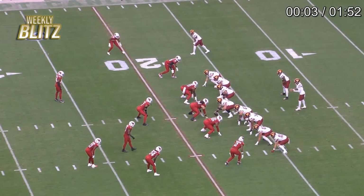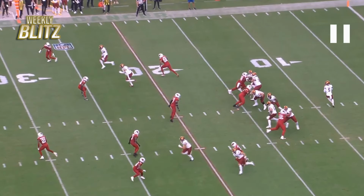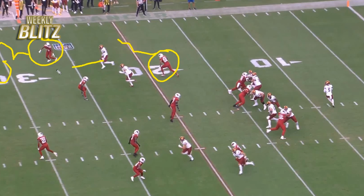Quick strike from Daniels here. So at the top of his drop here, he's got 58 working out to that curl flat, as we talked about. We've got 23 here in the deep third, and then we've got this receiver here on this out cut. So when he's working out underneath a deep third defender and then over the top of a curl flat defender, there's going to be a window here because this deep third defender has to play that from depth.